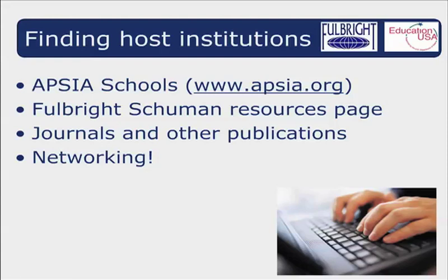A good way to find host institutions is by starting, if you're going to do a master's program, by looking at APSIA schools. APSIA stands for the Association of Professional Schools in International Affairs, and these programs are known for having very strong programs within the international affairs fields. They all work closely together on their research. A lot of the professors within this network collaborate, and they do recruit internationally, especially in Europe. They have a tour in Paris and London and some other places in Europe every fall. But you can also contact them to see about their individual travel schedules because you can arrange interviews for application with these schools.